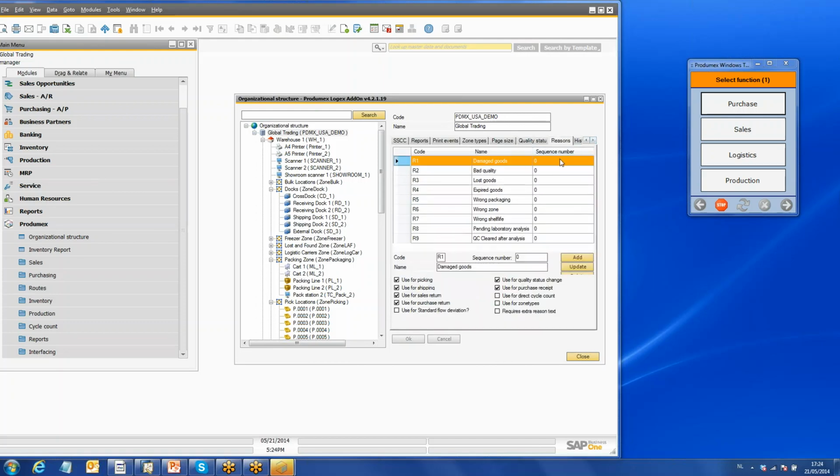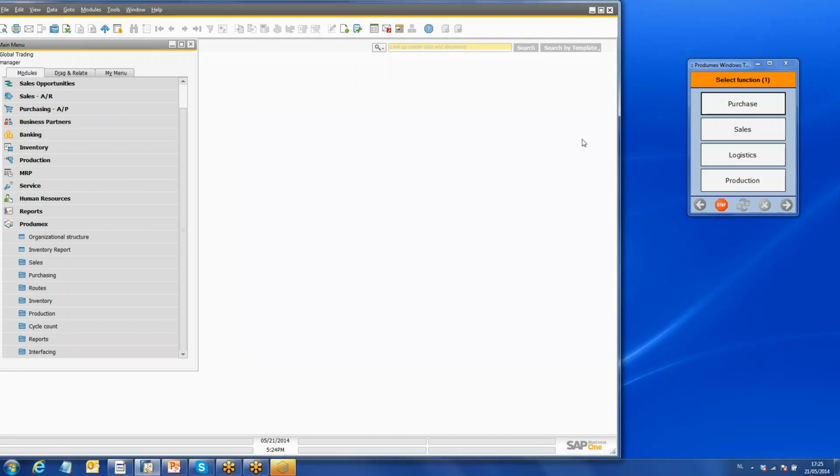You can define reasons which operators can use if there's a problem that they want to notify. You can define standard reasons that can be entered by operators, and you can also allow them to add extra explanations. This is just to make clear to you that the organizational structure is sort of the engine behind the operations of the PDMX warehouse management system.